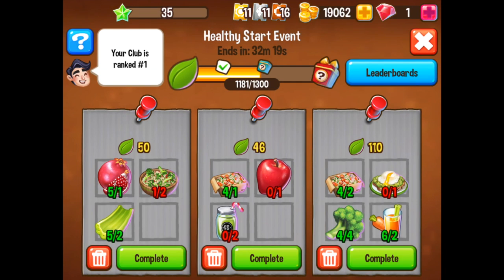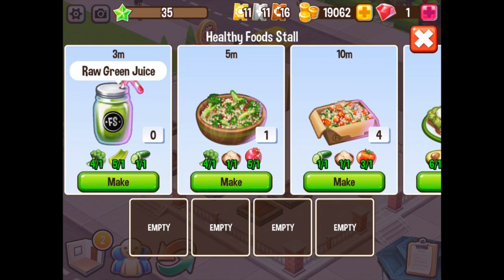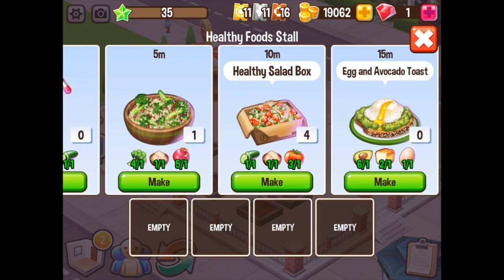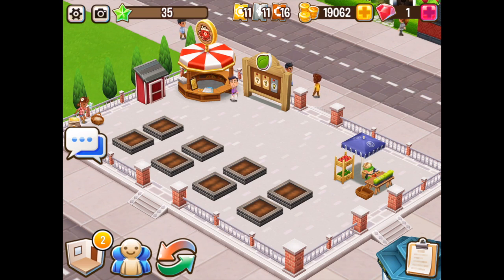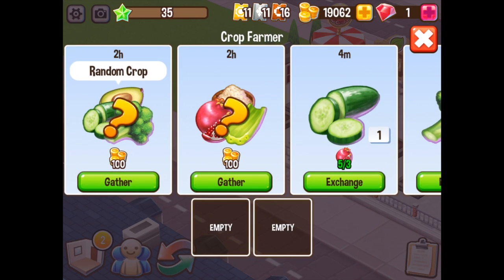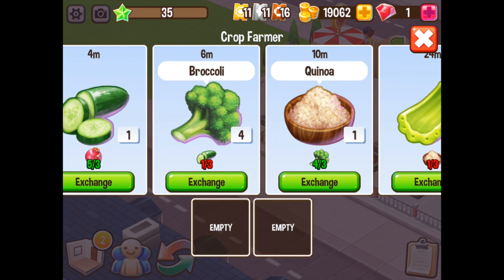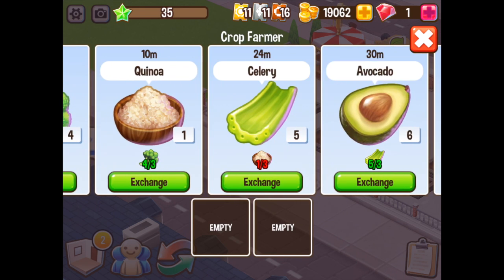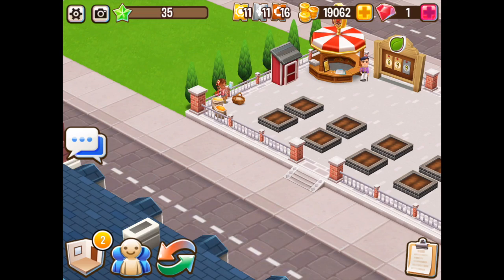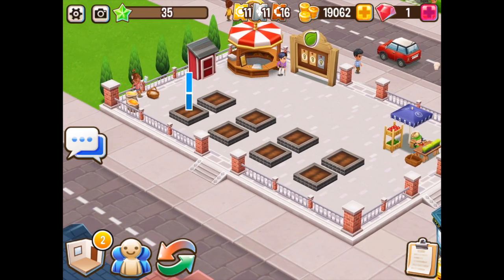In fact, what I'm about to do now is go back and teach one more class. That class will be finished in 40 minutes, so the event will be over and done with. Now, the healthy food stall gave me raw green juice, superfood bowl, healthy salad box, and the egg and avocado toast. Awesome products. I love the graphics, I love the imagery. The crop farmer gave me 2 options for random crops, and I use those all the time: cucumber, broccoli, the quinoa, the celery, the avocado, and the pomegranate. I never compacted those at all during this event. It wasn't necessary for me.